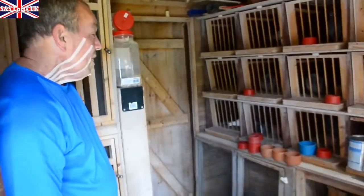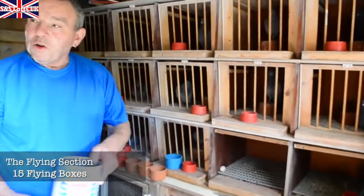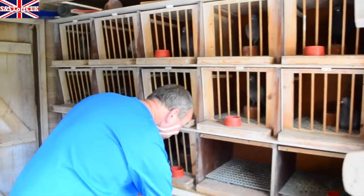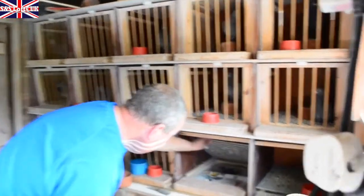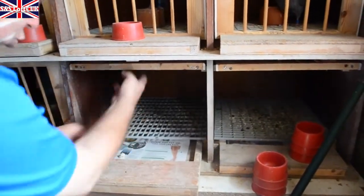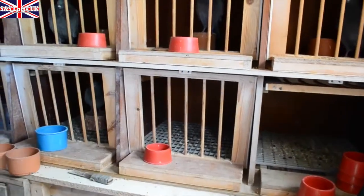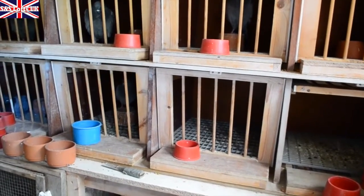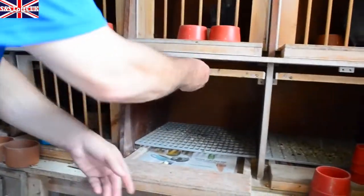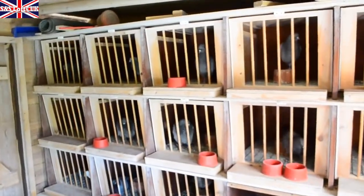Right, so that's the flying section. Yeah, these are the flying boxes. We've got them all filled at the moment, but hopefully they will be. These boxes have a grid floor, a pull-out drawer for cleaning, and a drop-down front. The front of the box acts as a resting place for your feeders, drinkers, etc. Very easy to manage. Easy to clean. I do it as often as I should, but you know.